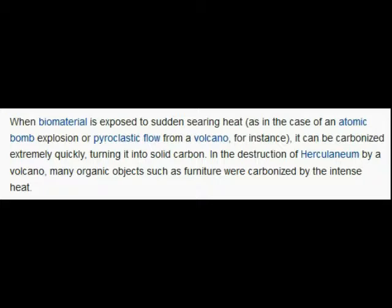When biomaterial is exposed to sudden searing heat, as in the case of an atomic bomb explosion, or pyroclastic flow from a volcano, e.g., like in Greater Mount Ararat, for instance, it can be carbonized extremely quickly, turning it into solid carbon. The destruction of the city of Herculaneum was also done by a volcano. Many organic objects in that situation, such as furniture, were carbonized by the intense heat.